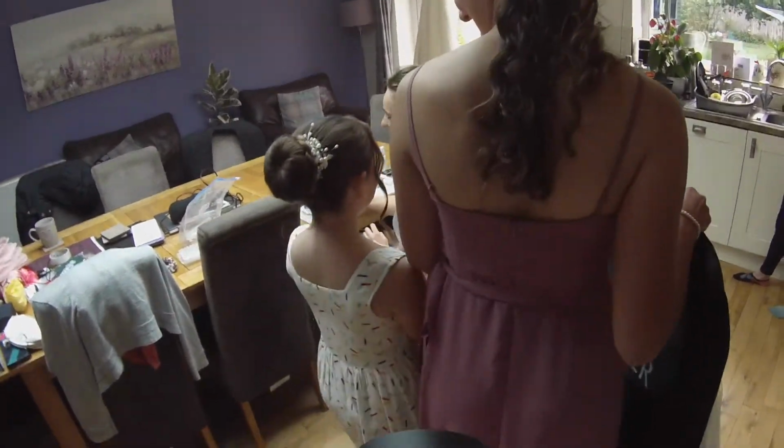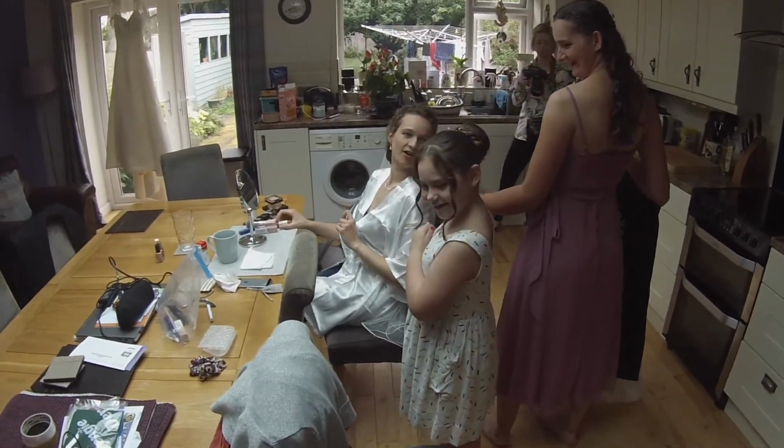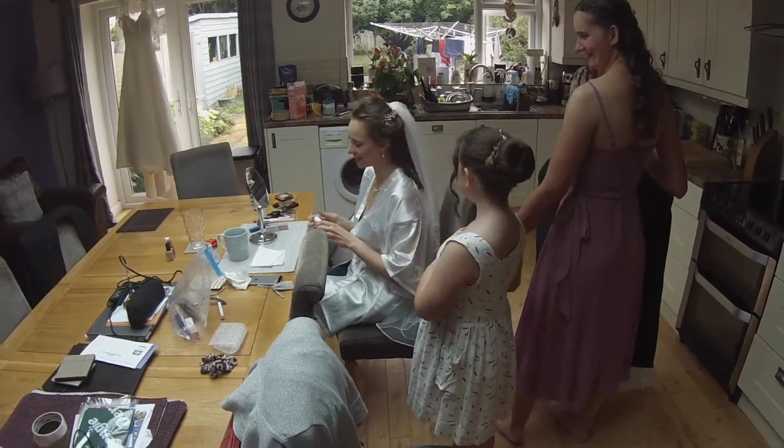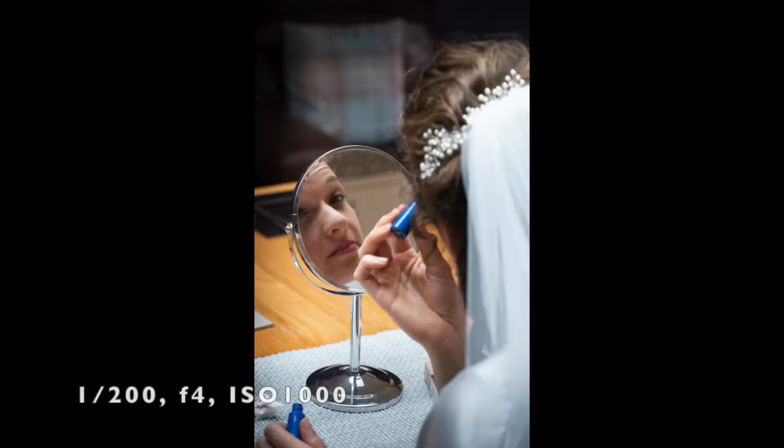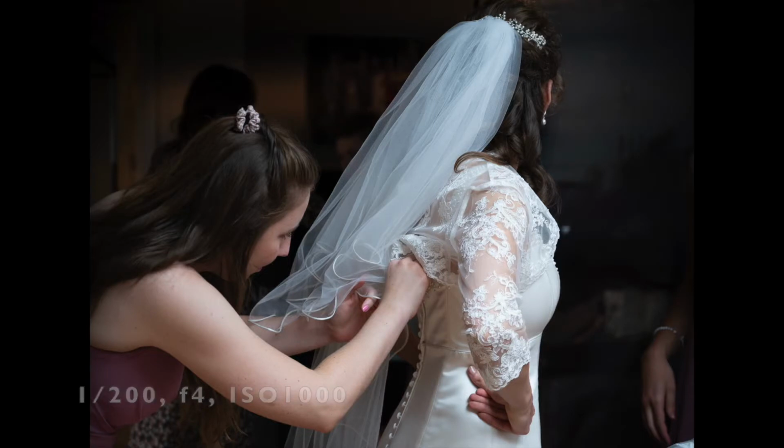Then I have my second camera, which is the Nikon D600 SLR, which has my Nikon SB910 Speedlight on top and a 50mm lens as well. So I use that if I ever need a bit more flash, but generally that tends to be towards the evening.